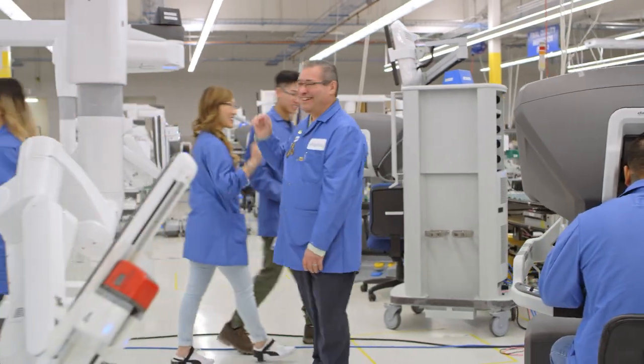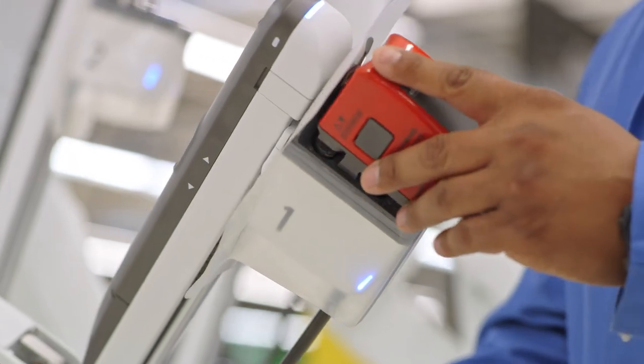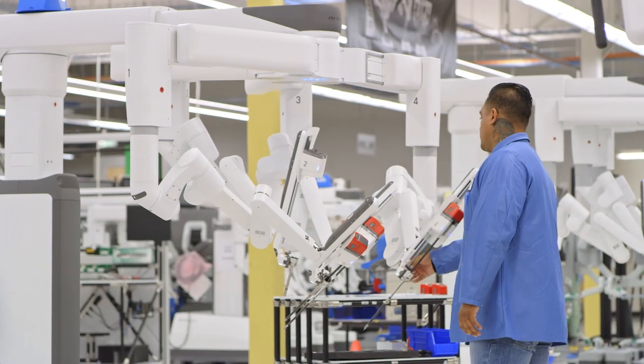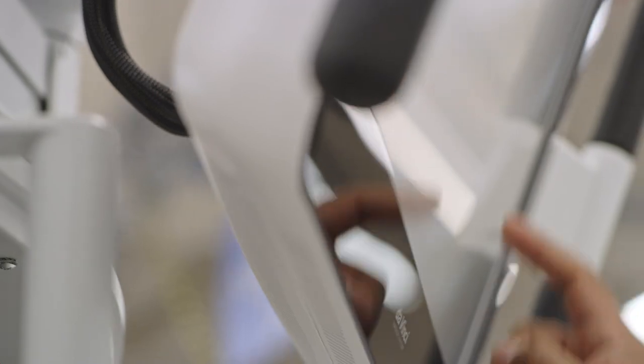How's it going? We're now at the part of the factory where we perform our systems integration. A technician will connect the three components of the system and test it for the very first time as a surgical system. Once they have finished the test cycle, they have verified that manufacturing's job is completed and that the system functions correctly.